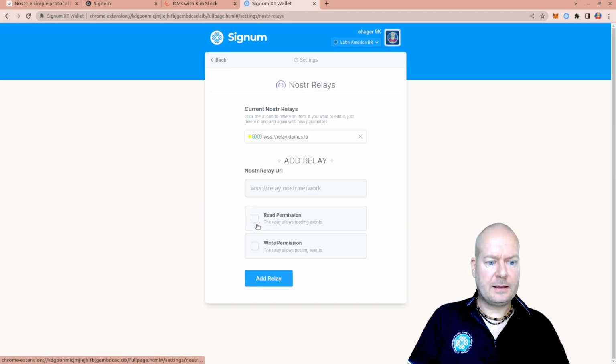Going back here, I can see Nostr relays. I just added 1 Nostr relay at this moment. You can see, if I put in a relay here, there are read and write permissions. That's by the protocol.